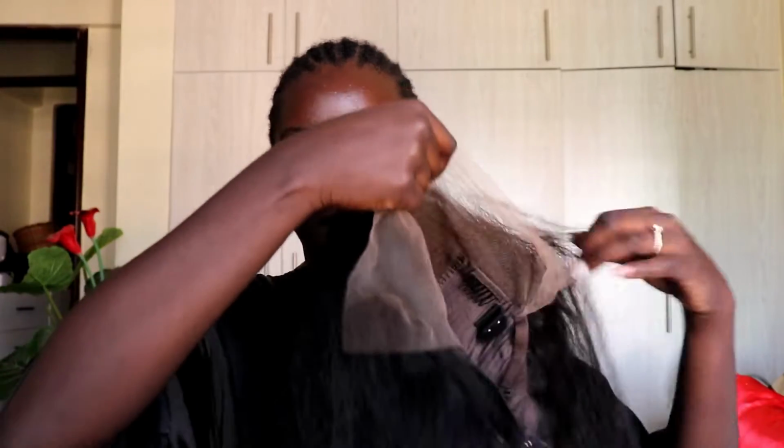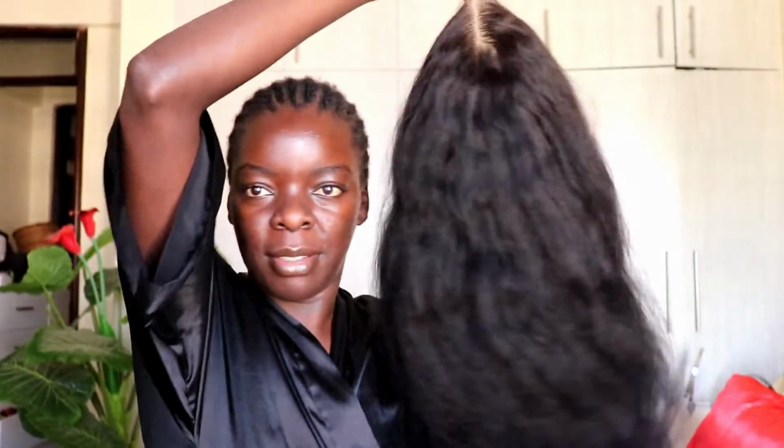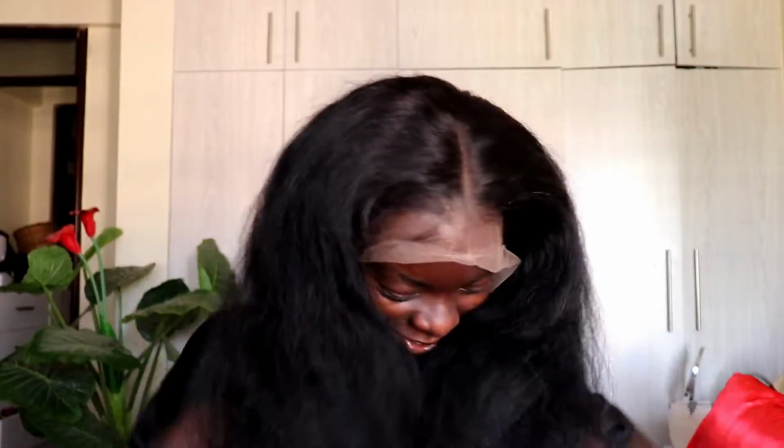So this is how the wig looks. I'm just going to show you how it looks straight out of the box. It's a crystal lace large cap 13 by 6.5 lace front wig. It's 20 inches and it's 200% density. So I'll just try it on so that you guys can see how it looks, okay? Yo, look at that.